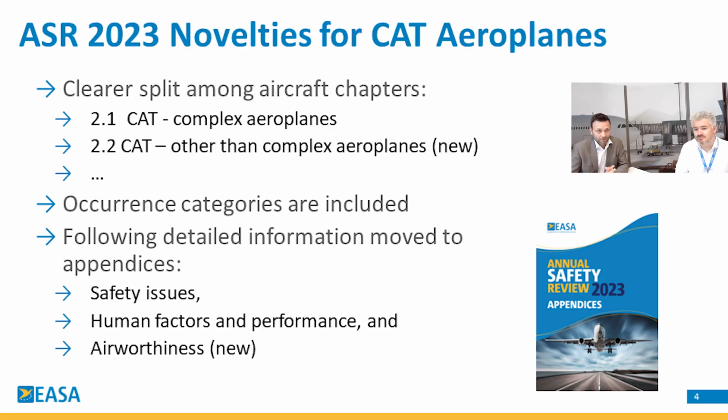Indeed, that also enables people maybe from outside of Europe to understand and follow what the statistics say to us. And another novelty which you might have noticed if you have had the opportunity to read the annual safety review is that the safety issues, the more detailed information, is now moved to the appendixes. So that includes the information on safety issues according to the aggregated European Risk Classification Score, human factors and performance statistics, and the very new part, which was also introduced this time, is on airworthiness.